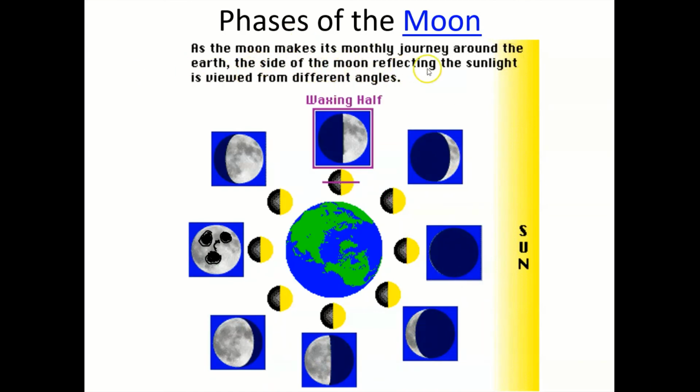The side of the moon reflecting sunlight is viewed from different angles. That's what's really going on. So if the sun is over here, and the moon is right here, then the part of the moon that is getting hit by sunlight is pointed at the sun and not pointed at the Earth. For that reason, we don't see reflected sunlight from the moon. I'm sitting here during the nighttime, and I look up, I'm just going to see this dark half of the moon. The lit half is pointed away.